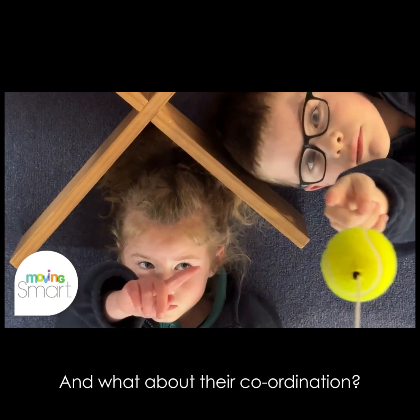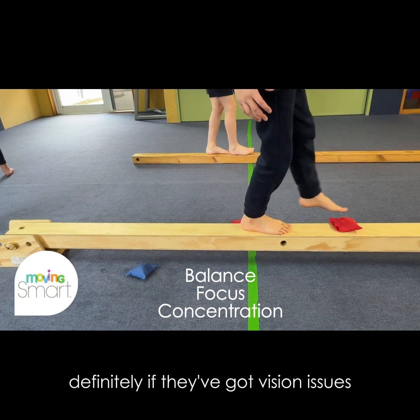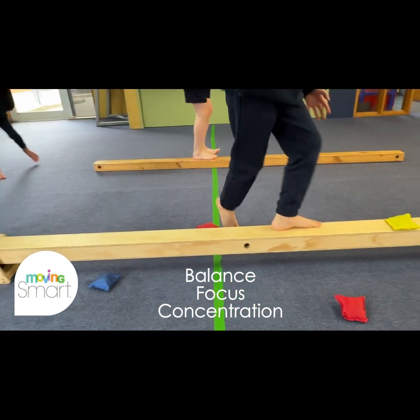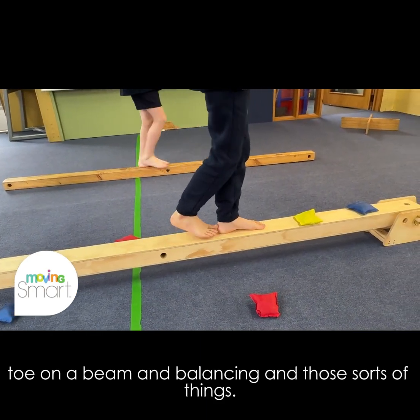And what about their coordination? And I would agree with that as well. Definitely, if they've got vision issues, they've got coordination difficulties. They're the ones who are having trouble heel-toe on a beam and balancing and those sorts of things.